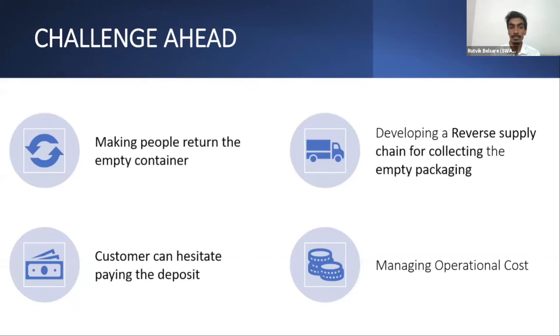So the challenges ahead. There are four major challenges in implementing this idea. First, making people return the empty container. Second, developing the reverse supply chain for collecting the empty packaging. Third, convincing people to pay more money initially. And the last is managing the operational cost.